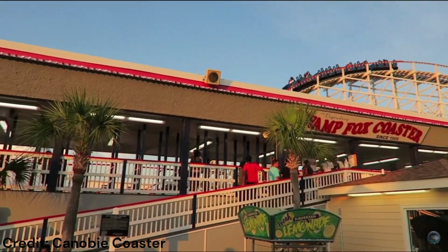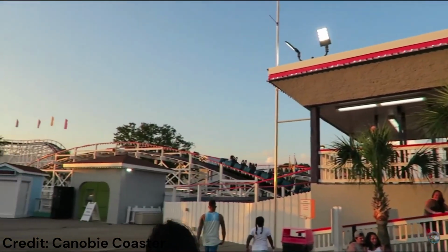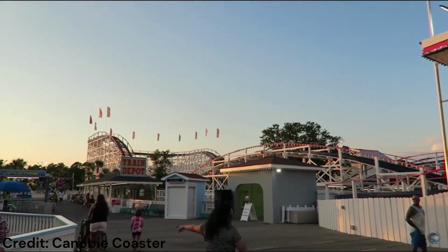So that is the top 10 coasters that I've ridden. Every single coaster on this list is amazing in some way, so I encourage you viewers to go out and try every single one of these.